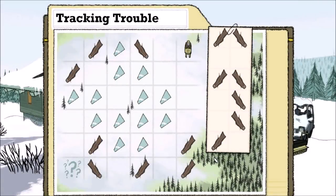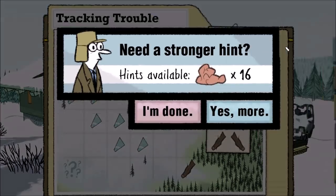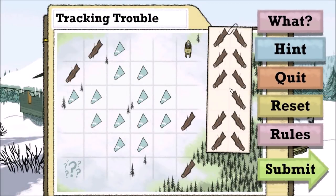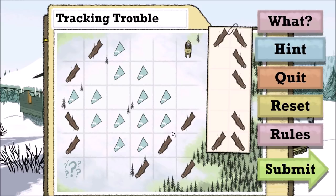Okay. So let's see if that hint matches this area in the bottom right. It does, okay. So the solution's going to give me something like this. Okay, so now it goes down and around. Do, and then, this is hard to picture.